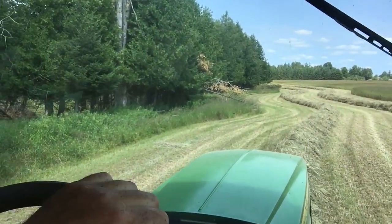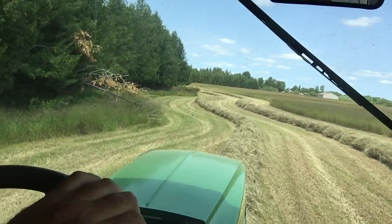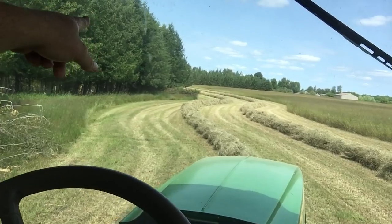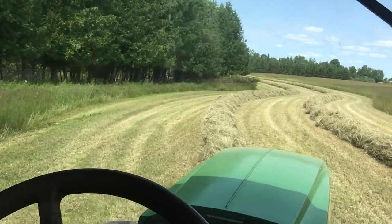Running 1000 RPM naturally, 4x6 bales, 2.5 rounds of net wrap per bale. We're running in B2, 557, 558, 559. Here we go. I could take this further. I'm not going to. I'm running B2, running 3.8 miles an hour, and that's as far as I'm pushing this. I'll up it a gear here when we get across the corner. And I'm running red line pressure too, folks.